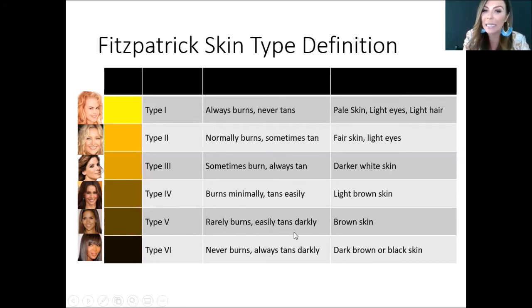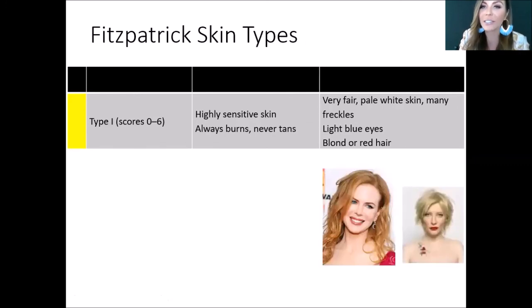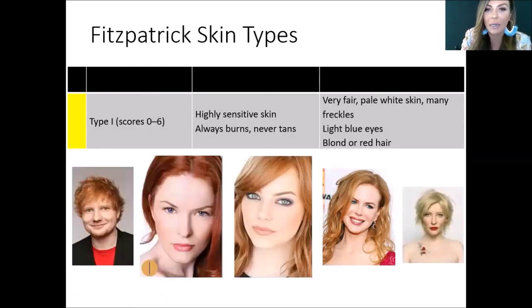Rarely burns, easily tans darkly, brown skin. And then skin type 6, your darker or darkest skin. A lot of African skin is skin type 6. A lot of Jamaican skin is skin type 6, never burns. They can sometimes, but it's usually never. Always tans darkly, dark brown or black skin. So the next slides are these actresses. Everything that I just went through here: highly sensitive skin, a lot of times red hair, a lot of times blue or green eyes or blonde hair.